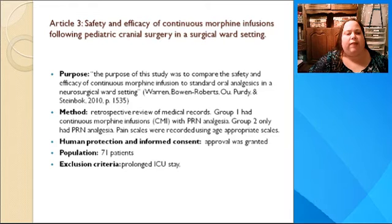Article 3, the safety and efficacy of continuous morphine infusions following pediatric cranial surgery in a surgical ward setting. The purpose of the study was to compare the safety and efficacy of continuous morphine infusion to standard oral analgesics in a neurosurgical ward setting. The method was a retrospective review of medical records. Group 1 had continuous morphine infusions with as-needed analgesia. Group 2 only had as-needed analgesia.